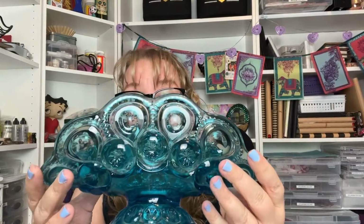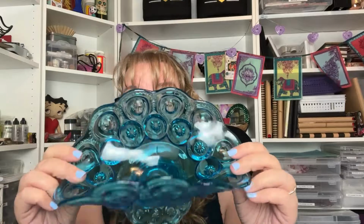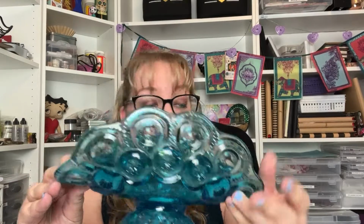I am parting with this. I don't have the room for it. It is a beautiful blue moon and star banana boat dish. No chips, no cracks, no damage. So that will be available.